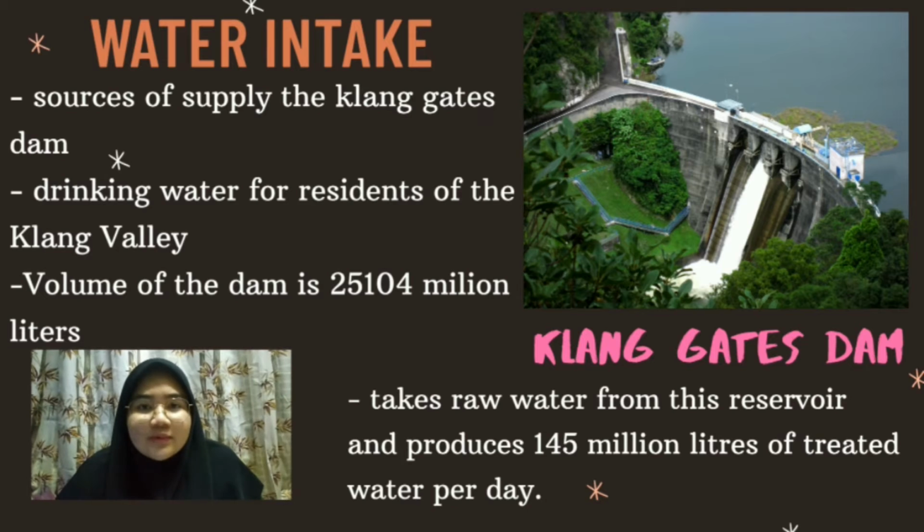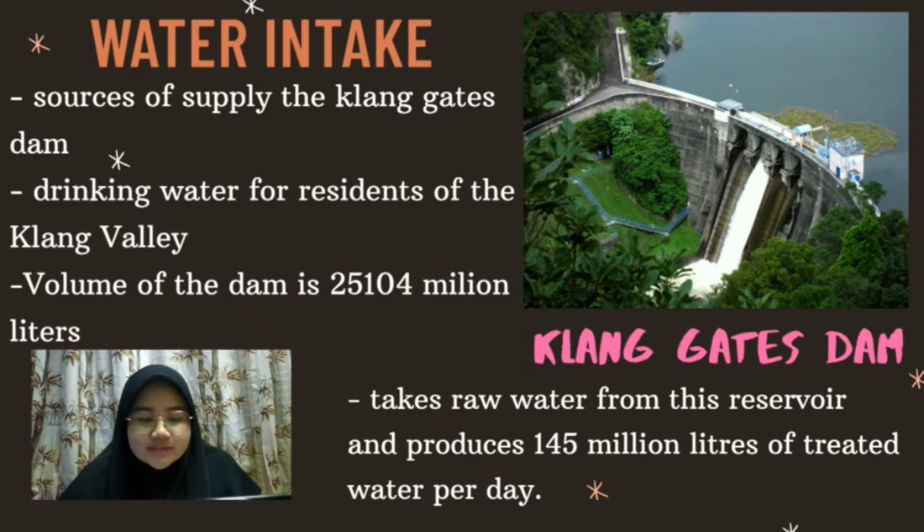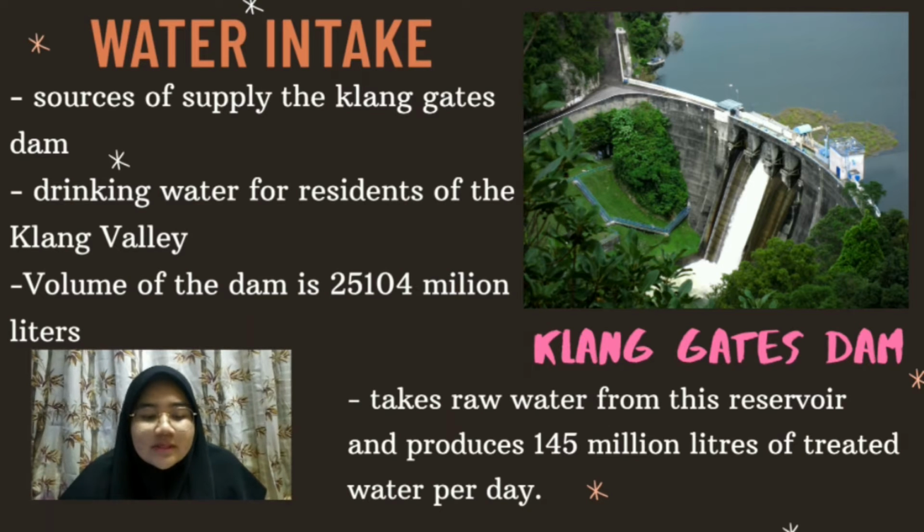The first water treatment process is water intake. The water intake is from the Kelang Gate Dam. The dam is one of the major sources of drinking water for residents of the Kelang Valley. The volume of the dam is estimated around 25,104 million liters. The Bukit Nanas water treatment plant takes raw water from this reservoir and produces 145 million liters of treated water per day.